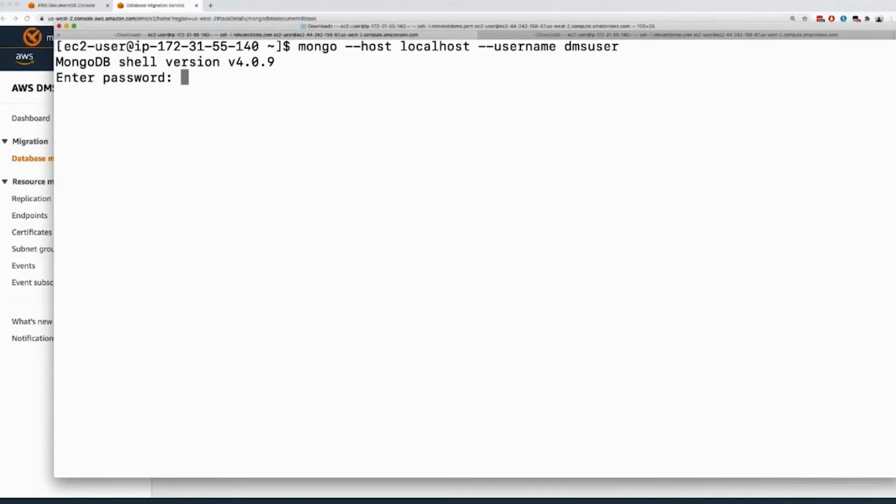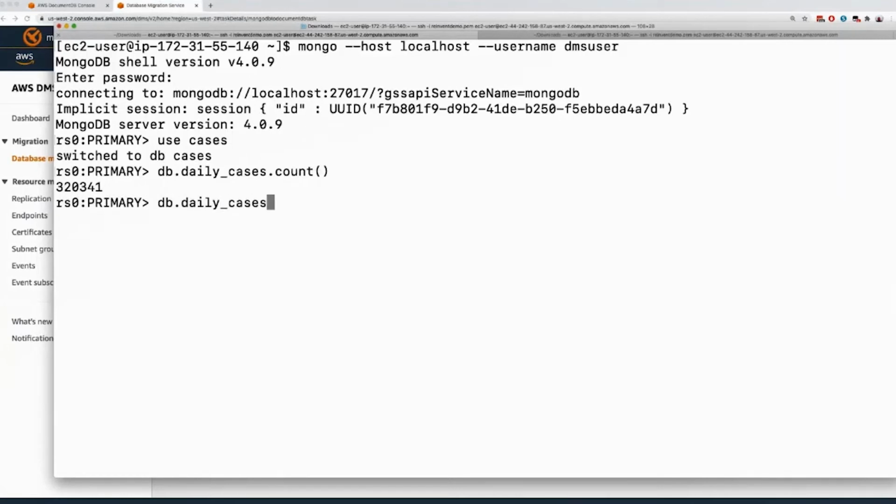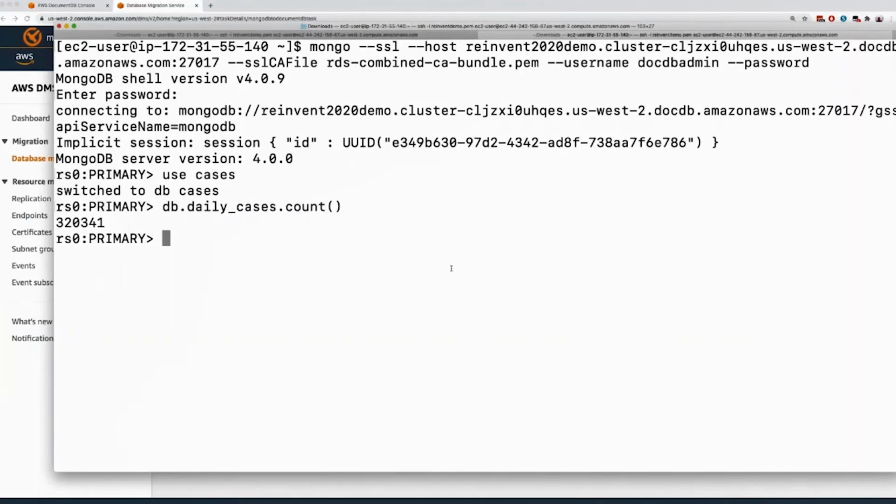So DMS, like I mentioned, can actually do a continuous replication as well. So any new inserts, updates, or deletes on your MongoDB source will continue to keep getting replicated to your DocumentDB target. So I'm back in my Mongo source. As you see, I have 320,341 documents. I'm going to insert another one. I'm just going to insert a simple x:1, simple single field document just for demo purposes. As you can see, the document was successfully inserted.